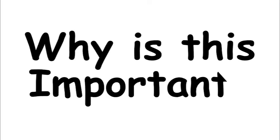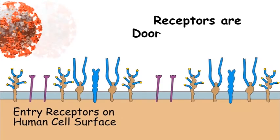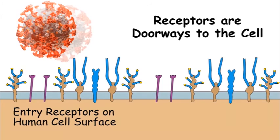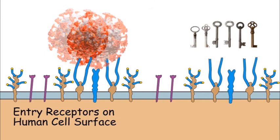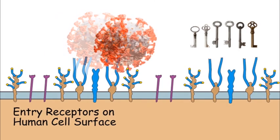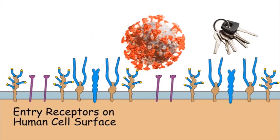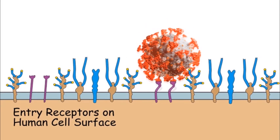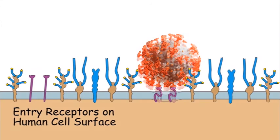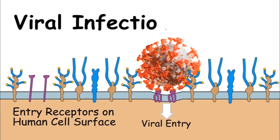Why is this important when dealing with viruses? The surface of our cells is covered with receptors that are doorways through which things that are necessary for the cell can be brought inside. But each of these doorways has a lock. If a molecule, such as an enzyme, has the right key, it will be pulled inside the cell. If it doesn't have the right key, it will be kept outside. Viruses have evolved to mimic keys to fool the receptor doorways into allowing the virus to come inside the cell. Once inside, the virus takes over the cell and uses the cell's resources to make more copies of itself, which is what we call an infection.